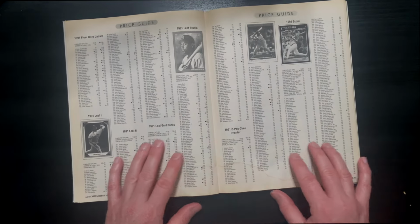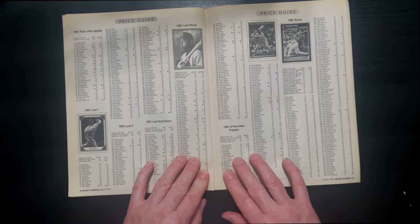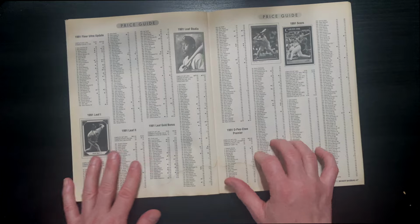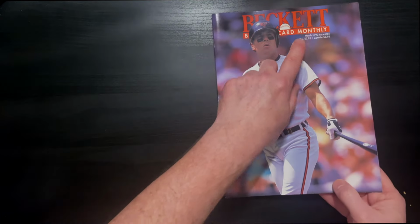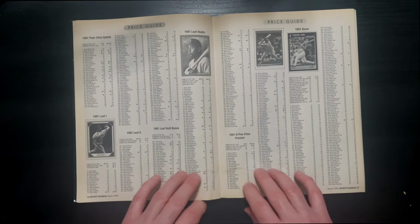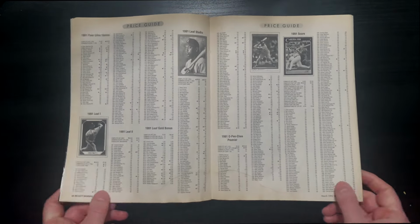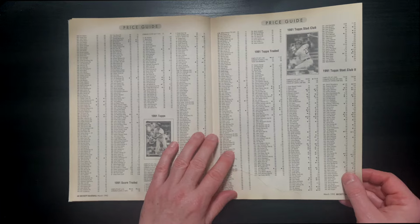Now, you might notice here, I have a little bit of water damage. I have had this Beckett since, well, February of 1992 when I purchased it. So somewhere along the way it got a little water on it. We're going to have to push through.